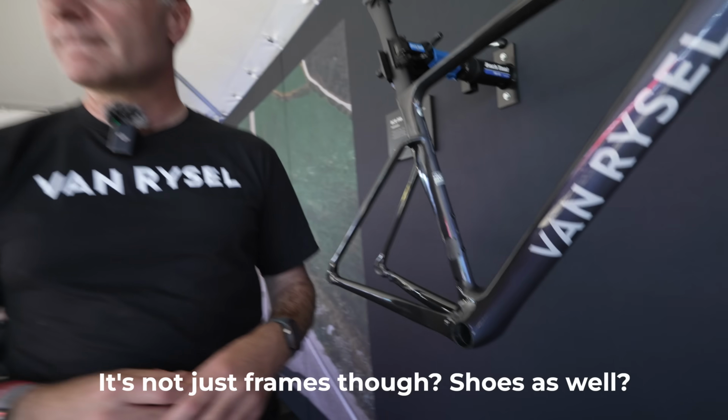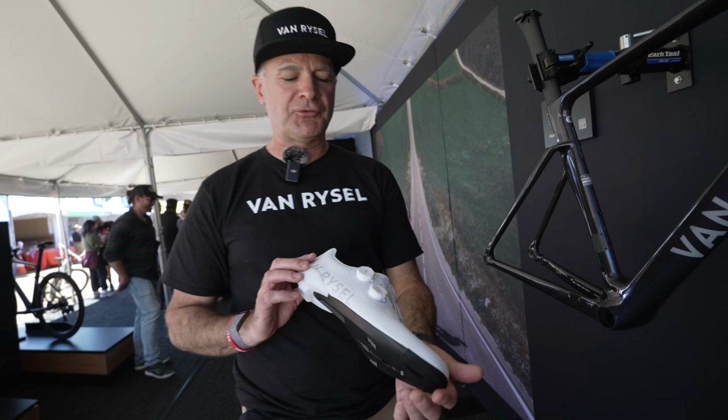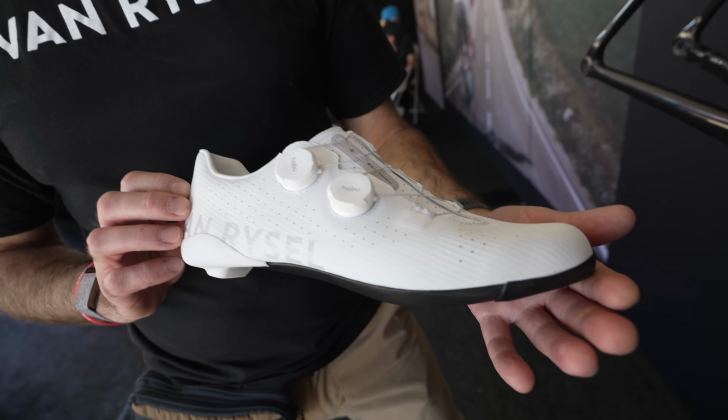And not just frames. We've got shoes as well. Yeah, cool slippers. So we have 3 riders today using this very shoe. Again, you can purchase this in the Decathlon store, primarily in Europe for the time being.